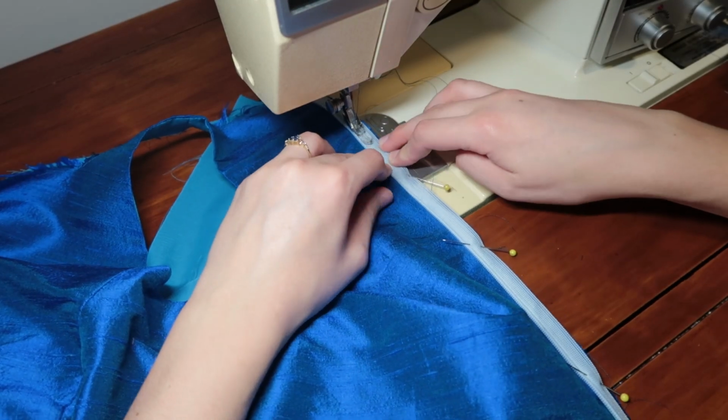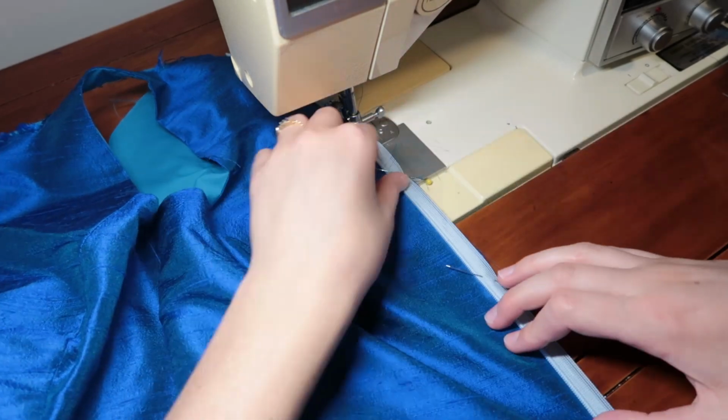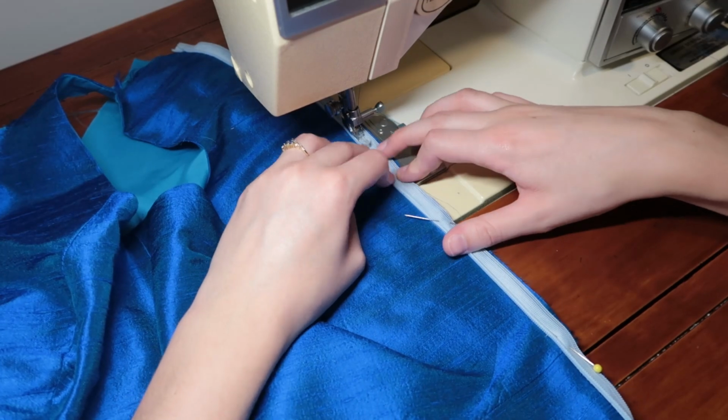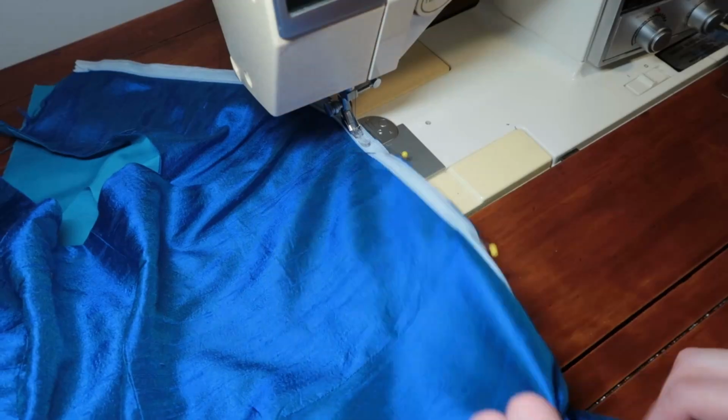So the invisible zipper, I used my zipper foot and then went along the zipper line. I unfortunately don't have any zippers in quite the right color, but it is an invisible zipper, so hopefully it won't be seen too much on the actual garment. It shouldn't get pulled on too much. And I'm going to press the edges so it sits nicely.